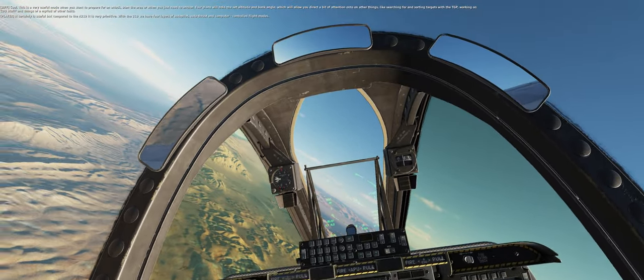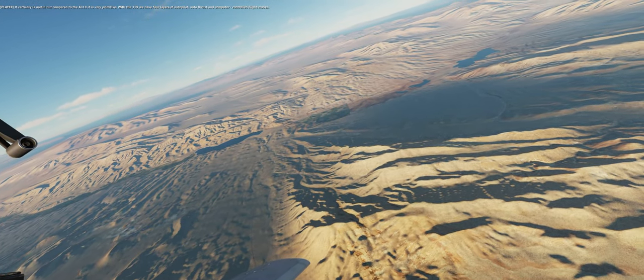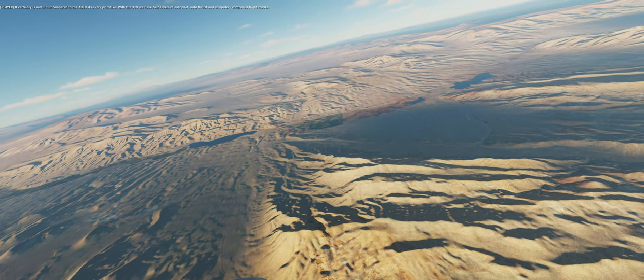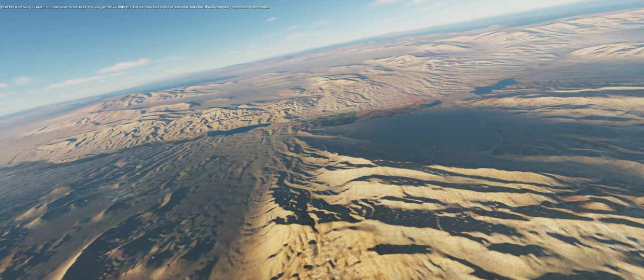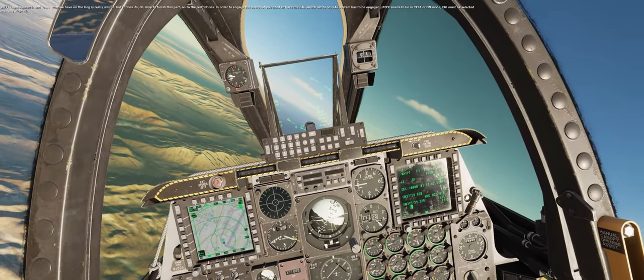Certainly is useful, but compared to the A319, it's pretty primitive. With the 319, we've got four layers of autopilot, auto thrust, and computer control flight modes. I heard about that, yeah. What we have on the Hog is really simple, but it does its job.